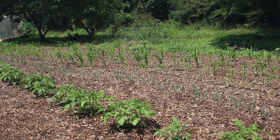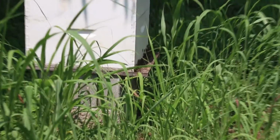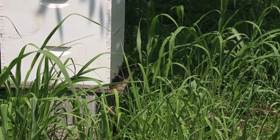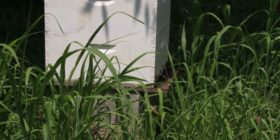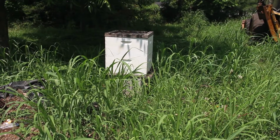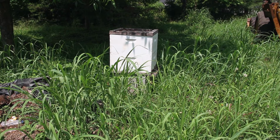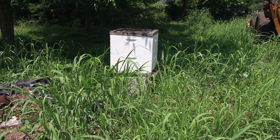walk on over here. I caught this swarm here earlier of bees, and we'll have to mow the grass around the beehives. There's a tendency for the grass to get higher around the beehives in the summer. For some reason, I don't know what that is. It could be that we just don't want to get too close to the bees when we're mowing.